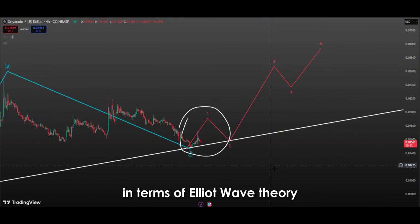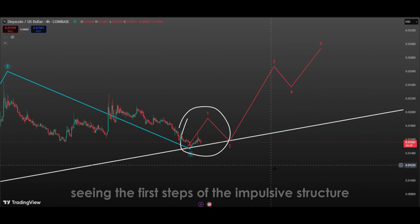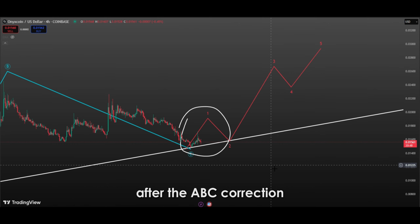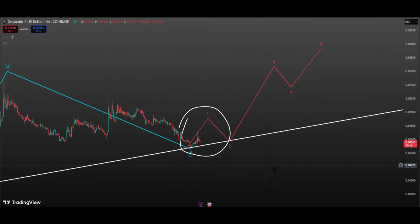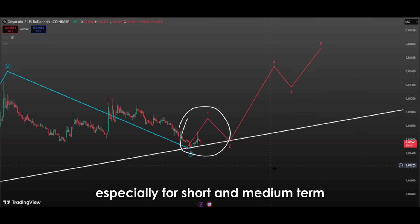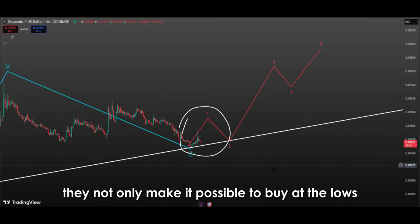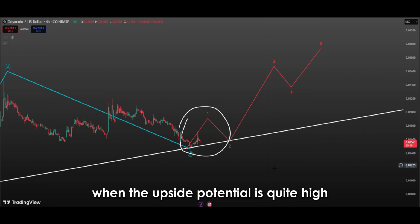In terms of Elliott wave theory, this structure paints a very classic and reassuring picture. Seeing the first steps of the impulsive structure after the ABC correction means preparation for a new uptrend for investors. Such structures offer valuable opportunities, especially for short and medium-term investment strategies. This is because they not only make it possible to buy at the lows, but also to take positions in time frames when the upside potential is quite high.